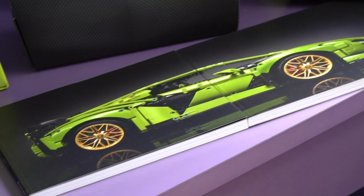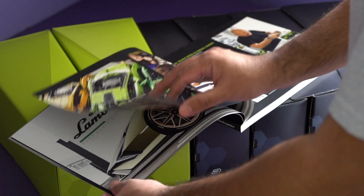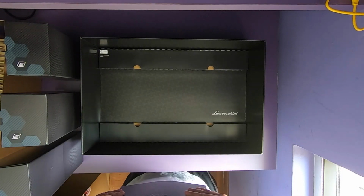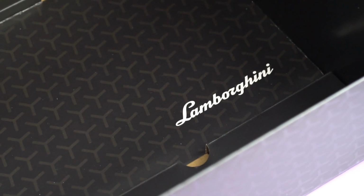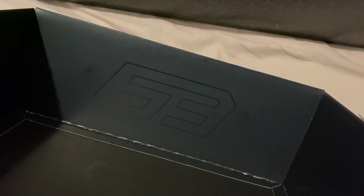As you can guess, these are the usual Lego booklets with instructions on how to assemble the set. But the booklets also have a little bit of Lamborghini's history inside. And then underneath the booklets, there's just this carbon fiber like design pattern, which you also see around the rest of the insides of the box, with this motto printed in Italian here as well. There's also the number 63, which is the actual number of Siáns produced. I'm assuming there's going to be more of the Lego sets though.